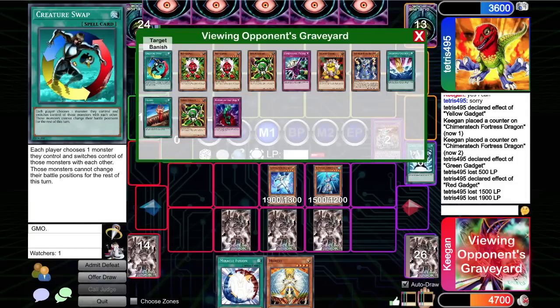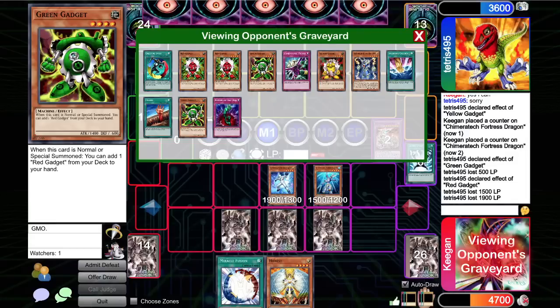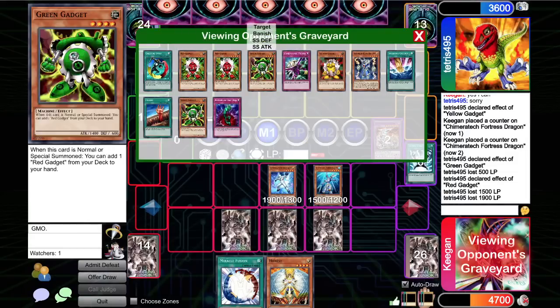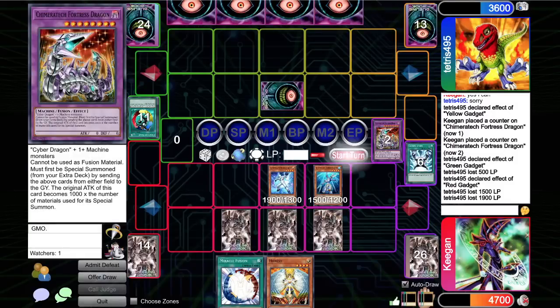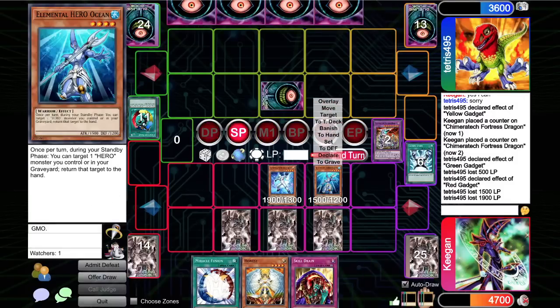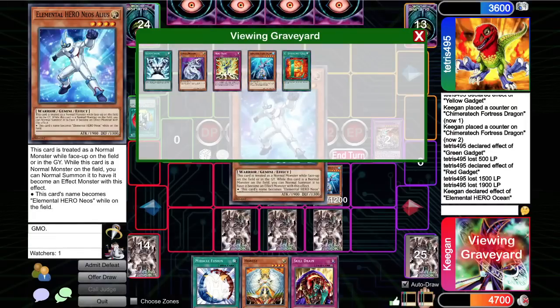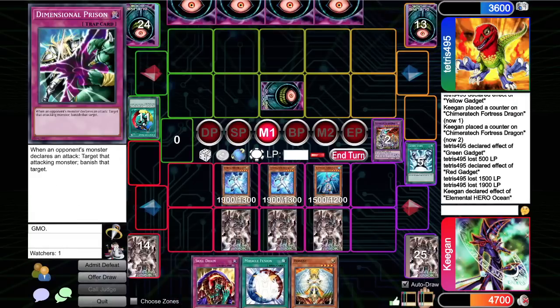Creature Swap, bad card. Fissure, bad card. Green Gadget, Red Gadget, bad cards. Generally speaking, you need to back these cards up with good cards for them to even present any type of threat. Yep, there's a set monster. Activate Ocean. This is going to add back our Alias to our hand. Could have added back the other Ocean too. It doesn't really matter. Just normal summon the Alias.